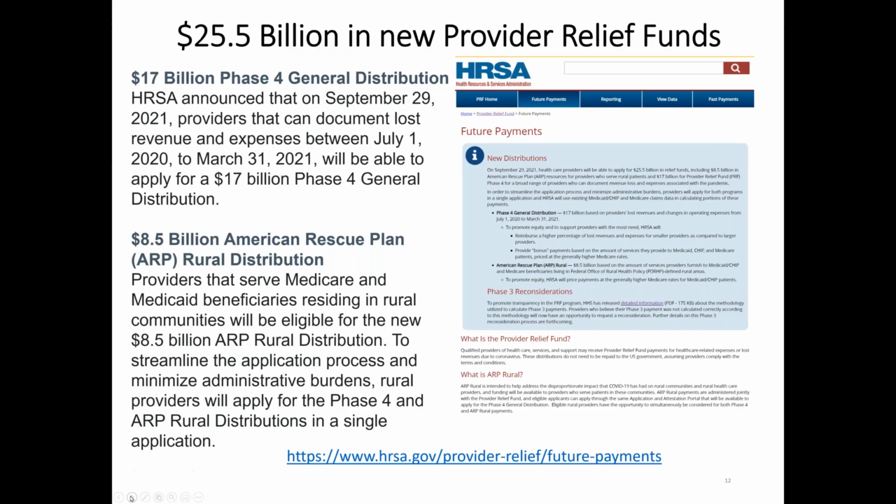So that's what happened just the other day. There was an announcement of $25.5 billion of new funds. 17 billion of it relates to Phase 4 general distribution, and 8.5 billion of it relates to the American Rescue Plan. You will have to apply for those. That portal will open up on September the 29th, 2021. There is a webinar today at 4:30 Eastern Time where they will tell you more about that.